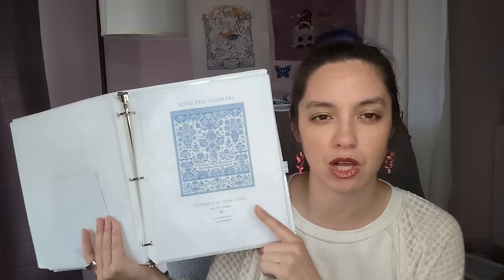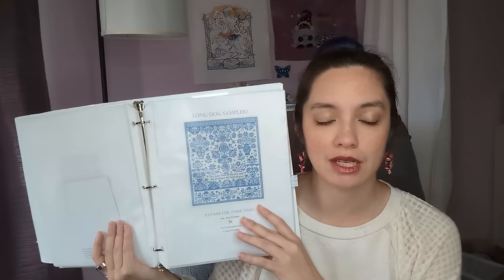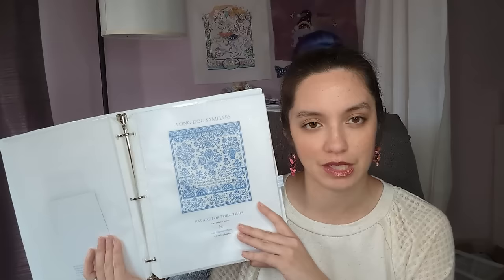And next, this is Pavan for These Times. It's a Long Dog Samplers. This was also a restart. I wanted it on a dark purple with a gray thread, and I dyed a purple, and it ended up not being right for what I wanted. And so I restarted it with a secondary dyed fabric that I did. And it's so much better now. So much.